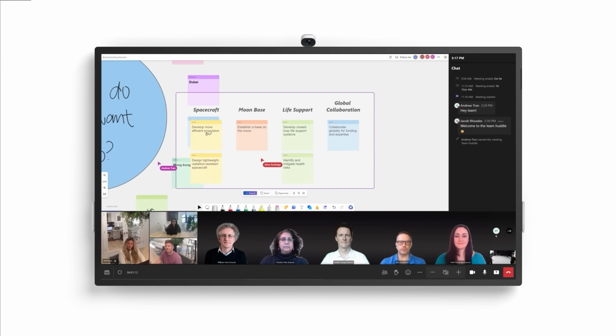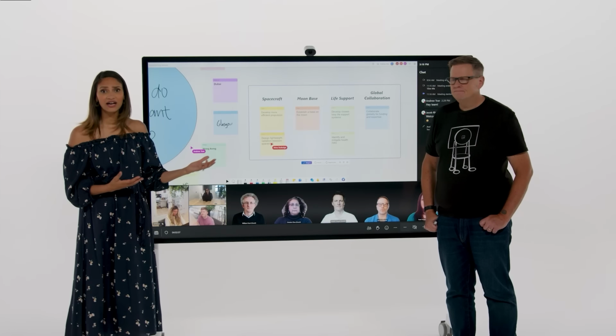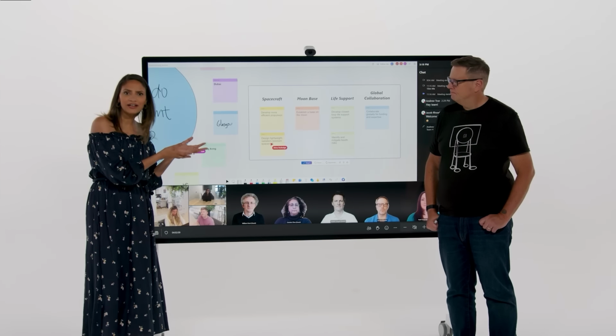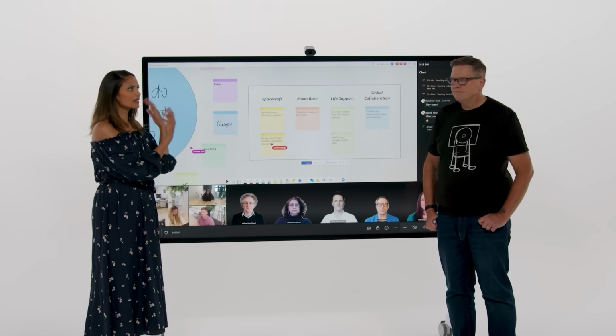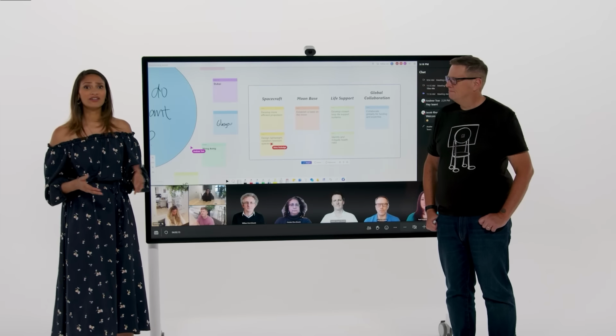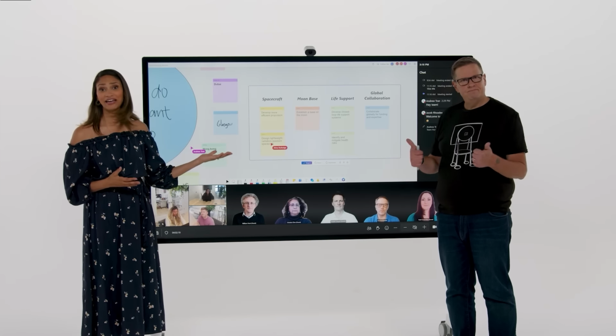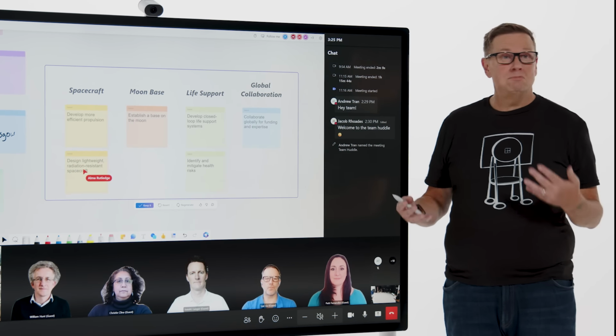This is a game changer and amazing value for brainstorming sessions. It saves us a ton of time so we can focus on our creative ideation part of the meeting, and Copilot kind of does the rest of it. Magical. Yeah, so with Copilot in Whiteboard, we have teamwork and collaboration enhanced by AI. That was a great team huddle. Let's end this call.